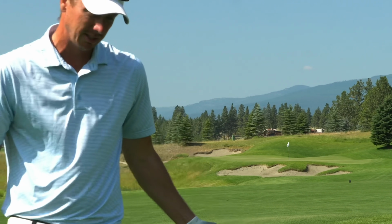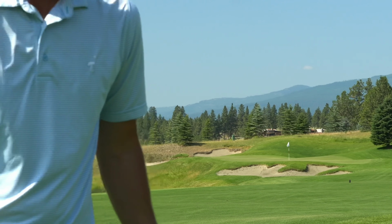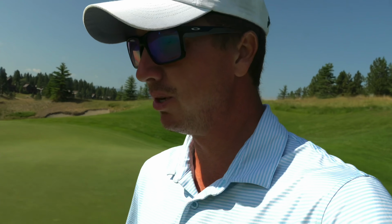Looks to be pin high, little left. That's actually, I think, the first miss left today, maybe. Kind of everything's been right. Like I said earlier, ball striking really has been pretty good today. All in all, we're hitting a lot of good numbers and really hitting shots in good places to make putts. We just gotta roll them in. That's all there is to it. Got about 20 feet here.